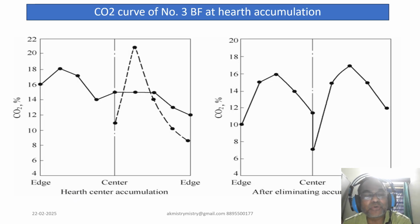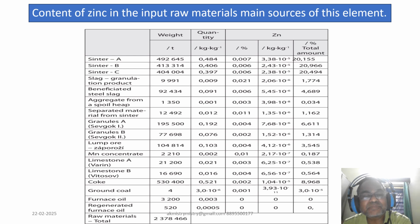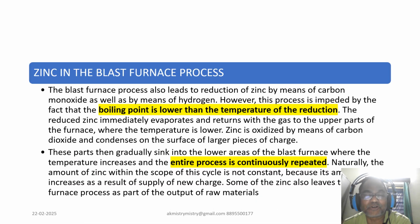And this is all about your diagnostic part, where we can also analyze our CO2 cups before the hearth accumulation and after hearth rectification, what the profile is. So this is basically a cross check for the operator, as this is a very important factor, that zinc is also creating a lot of problems for tuyere burning, and this is a sort of source for the zinc, as the phenomenon has already been elaborated in my previous presentation.